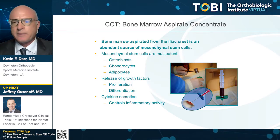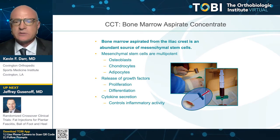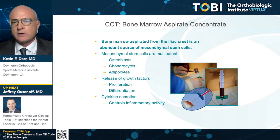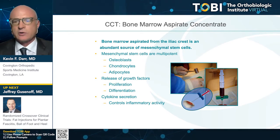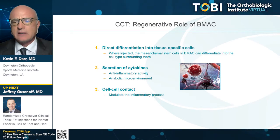The second component of combined cell therapy is concentrated bone marrow aspirated from the iliac crest, which is an abundant source of mesenchymal stem cells that are multipotent and allow for the creation of new cartilage. Cytokine secretion by the mesenchymal stem cells in the BMAC controls the inflammatory activity as well as proliferation and differentiation of other cells critical to healing. Mesenchymal stem cells can differentiate into cell types surrounding them.